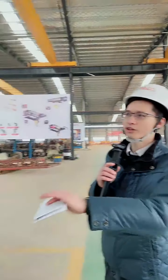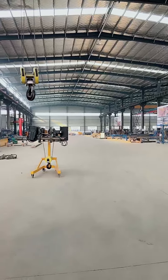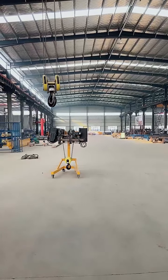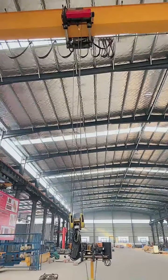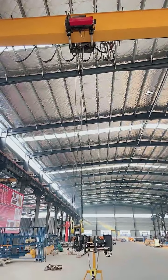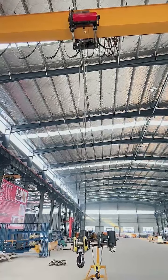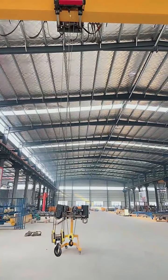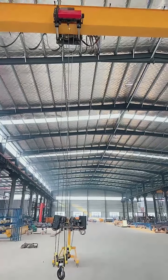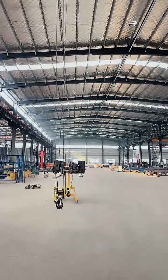Now our workers can operate the crane. The crane you can see now is going down. Okay, now it stops.